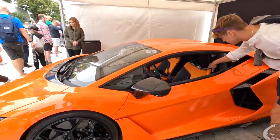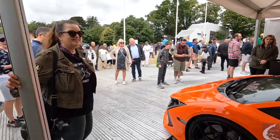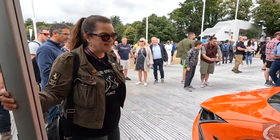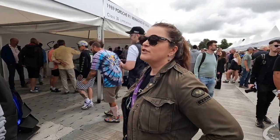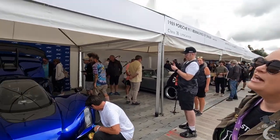But I'm pleased to say it is the traditional Lamborghini orange. Which, you know, you don't buy a supercar to blend in, do you? You don't buy a Lamborghini to blend in. Perfect. Every year at the Festival of Speed, you find a new supercar with a name you can't pronounce.